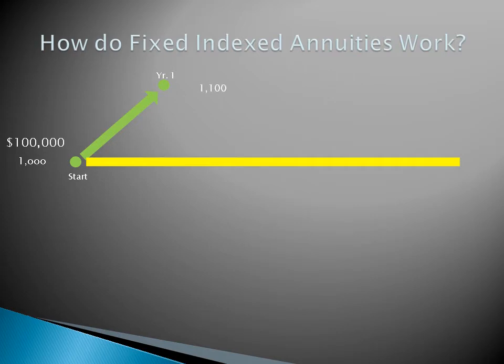So let's take that $100,000 and go out a year. Most of these products go out on a one-year point-to-point basis for calculations so that we don't have to worry about all the mid-year fluctuations that occur and typically give most folks a heart attack. So for our purposes, let's assume after that one-year period, the S&P went up to 1,100. Again, without deducting for anything like caps or fees or spreads or any of that other stuff that we will discuss in a minute, and not including bonuses, which would have a positive effect on things. We're just going to do pure calculations. So obviously that's a 10% gain. So your $100,000 would now be up to $110,000.